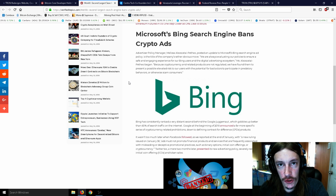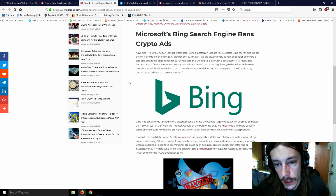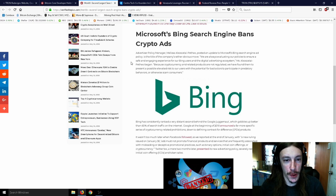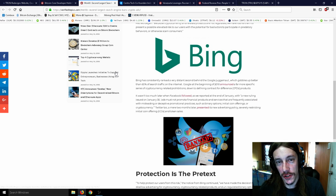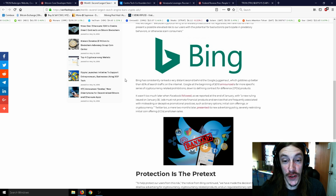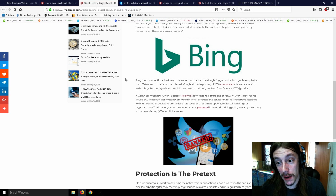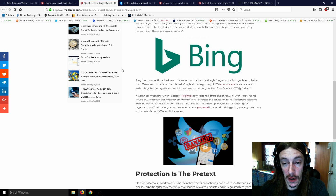At this point, why even try to make a better search engine than Google? Maybe some of Google's policies you might not be a fan of, but you have to recognize that it's clearly the best search engine. I mean, nobody's using Alta Vista or Ask Jeeves. So Bing is consistently ranked a very distant second behind the Google juggernaut, which gobbles up better than 60% of the search engine traffic on the internet.